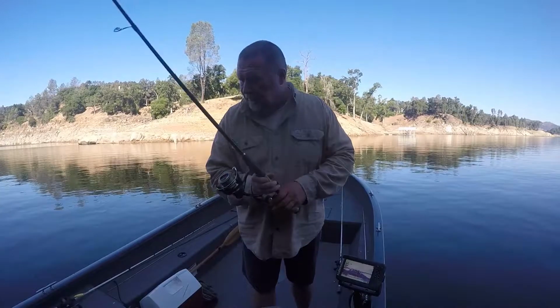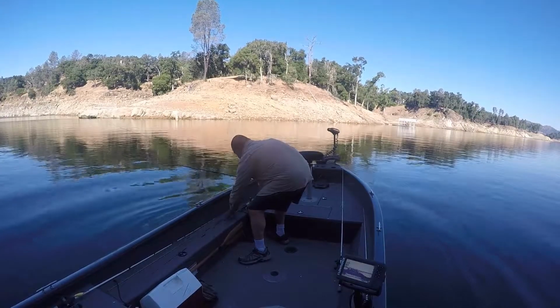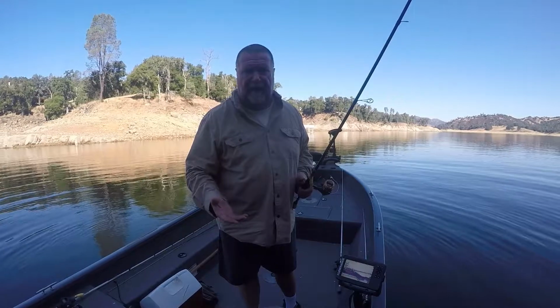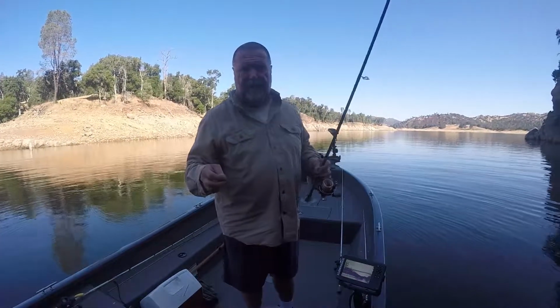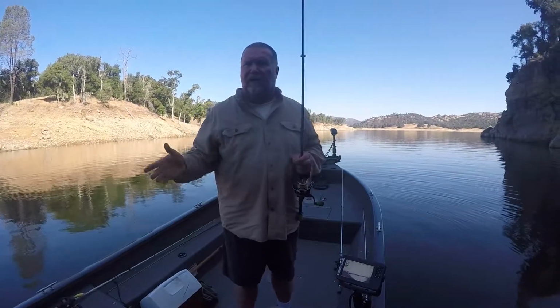Now to kind of wrap up what I tied on, every bass fisherman has a confidence bait. Something that they feel like every time they throw it they're going to catch a bass. For me, one of my big time confidence baits is a tube. I love fishing a tube. I can throw it deep, shallow, around cover.